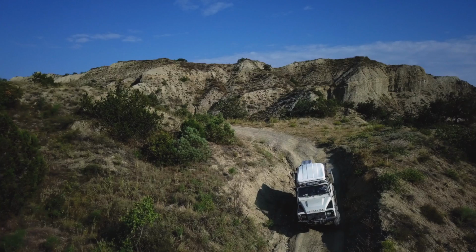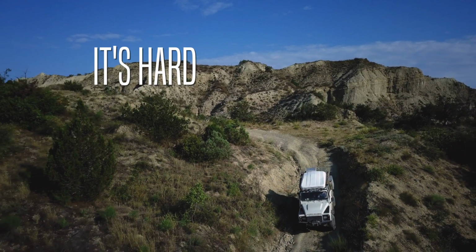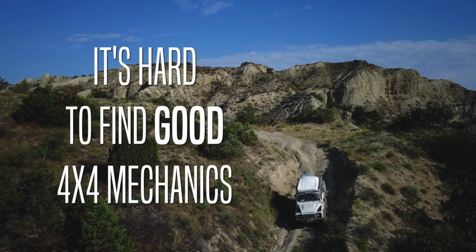Here's one disadvantage that really surprised me. It's hard, like really hard sometimes, to find good 4x4 mechanics anywhere in the world. Through all my travels with my trucks, I've visited about 50 different mechanics, and I'd say that only a handful of them, like 5 or 7, actually improved my car.